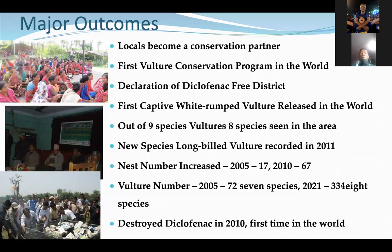So there are a few major outcomes. Local people became conservation partners once we started all the awareness programs and livelihood programs. It was the first vulture conservation program in the world. We declared Nawalparasi district a diclofenac-free district, and the first captive white-rumped vultures were released in the wild in the world.